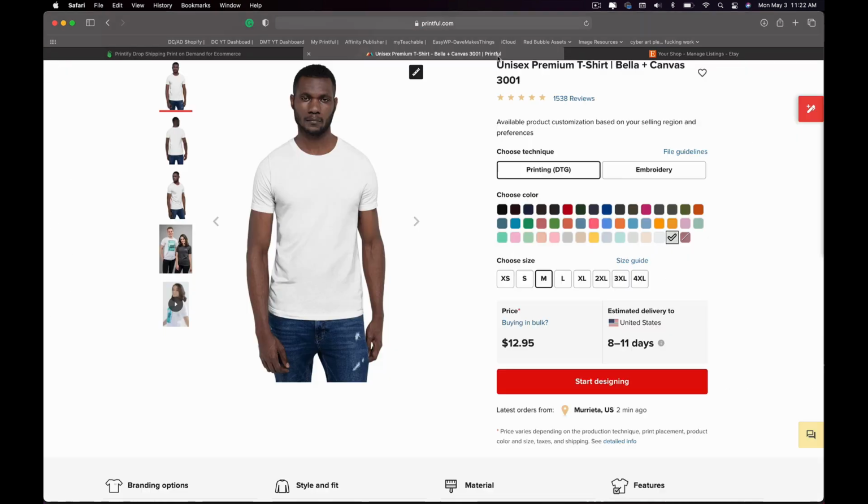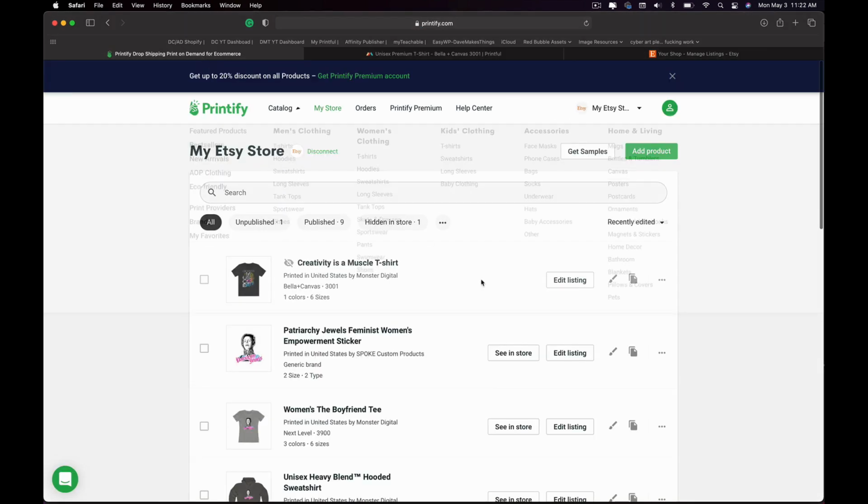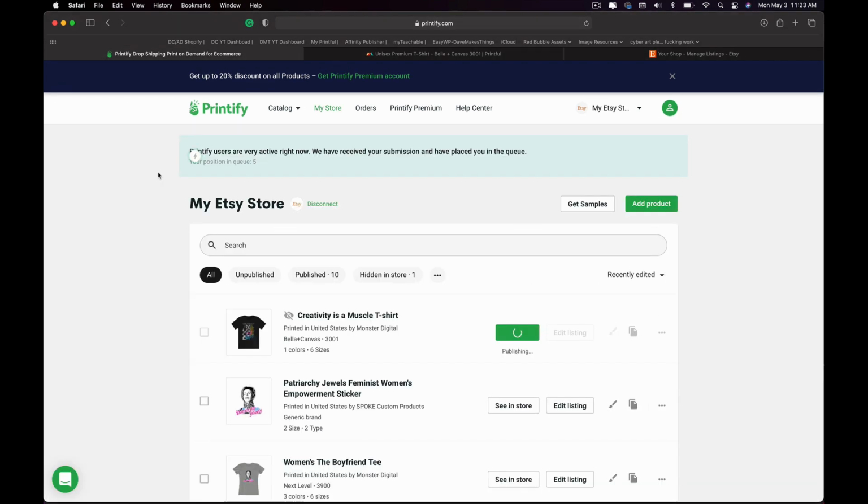Now it's not shown in store, but I can go over to my Etsy. Oh, maybe it doesn't process. Hold on, let's go back into that. I think I messed that up. Okay, so this is exactly what I'm talking about. Printify users are very active right now. We received your submission and placed you in queue. Your position in queue is 5. Now it's 2, so it's moving pretty quickly. Sometimes it moves a little bit slower than others.